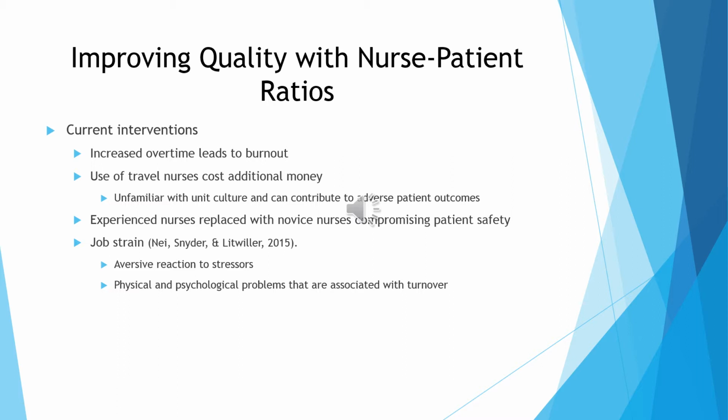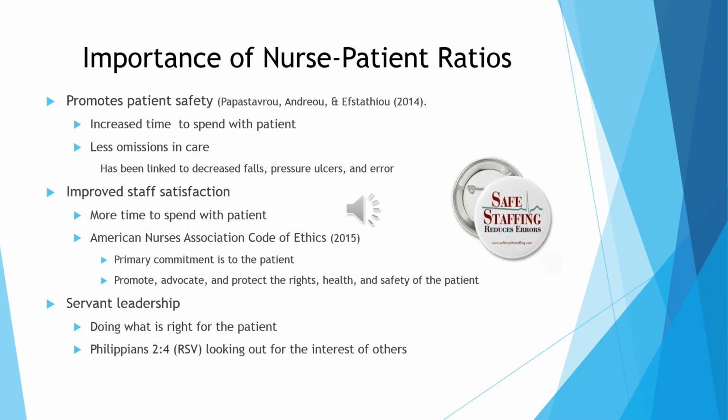Current interventions are also leading to job strain. Nurses are overworked, which leads to burnout. Additional stressors can compromise patient safety since the nurse may not be as focused on the patient. Job strain can also lead to physical and psychological problems that are associated with turnover. Organizations must look for a long-term solution that focuses on quality patient care, but also the well-being of nurses.